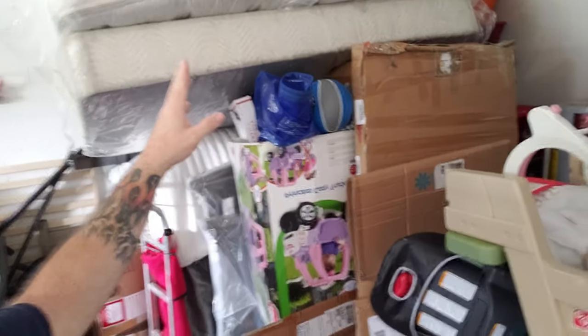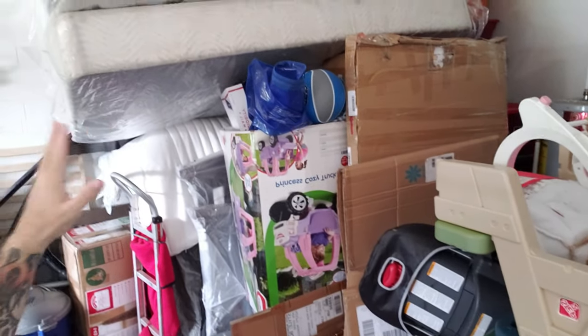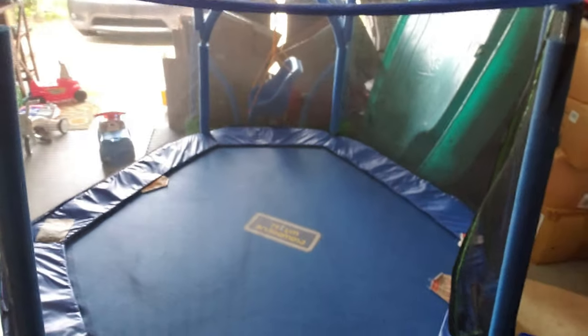We got to get all this stuff, okay? We got so much stuff. This is just Christmas, everything, and we need to get all this, put it in the trailer, and clear this area out. And I don't know what I'm going to do with this, how I'm going to move it.